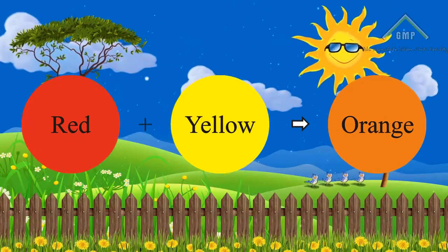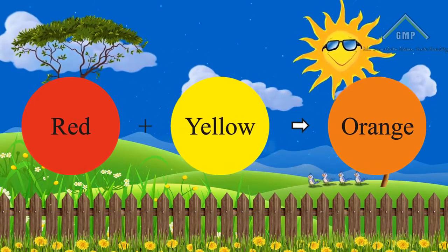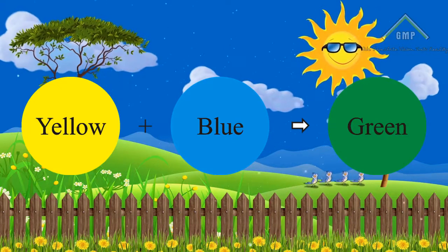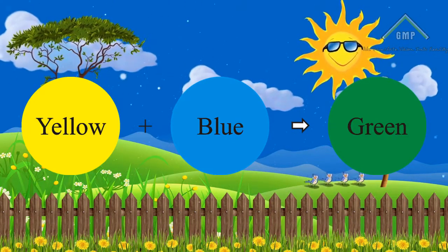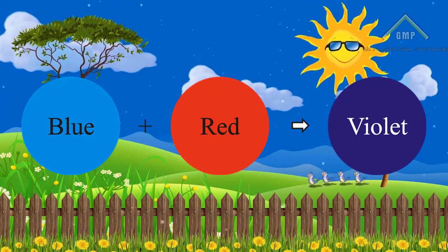Just mix these colors in this way. Number 1 red plus yellow equals orange. Number 2 yellow plus blue equals green. Number 3 blue plus red equals violet.